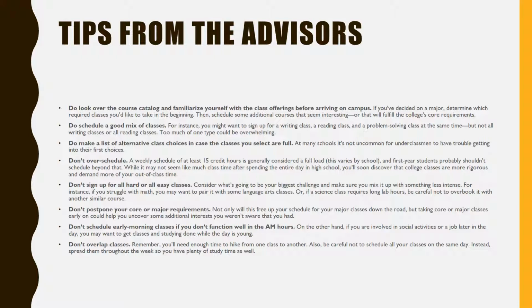Don't schedule early morning classes if you don't function well in the AM hours. On the other hand, if you are involved in social activities or a job later on in the day, you may want to get classes and studying done while the day is young.